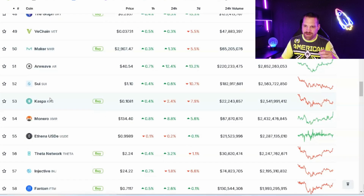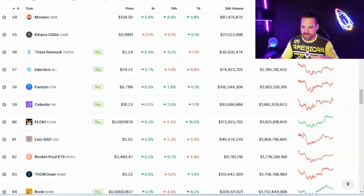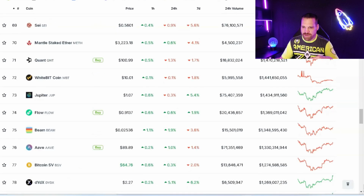So Kaspa, I don't know how well Kaspa is going to do from here. It's already had some massive gains in this bull run. People were picking this thing up really super cheap earlier last year, so I'd hate to pick up any Kaspa at 10 cents or so. It's probably going to go higher than here, but how high is the question? I'm not sure. There's a lot of people holding Kaspa for a long time, so there may be some serious selling pressure on that one pretty soon.